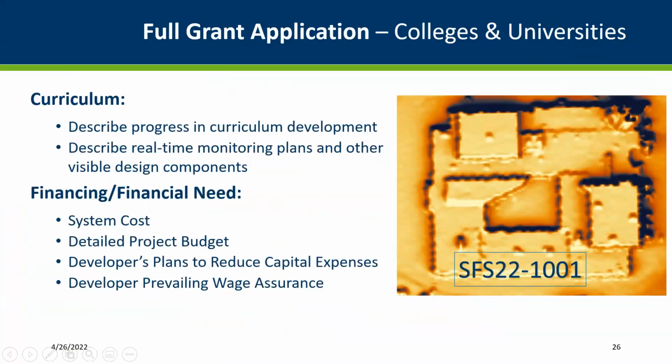And then for the financial need, this is going to be the full detailed final project budget, prevailing wage assurance. So the prevailing wage assurance piece of this is going to be taking into account what the school put in step 1 with what experience and commitment the developer has or the utility in step 2. How are those going to integrate and work together?